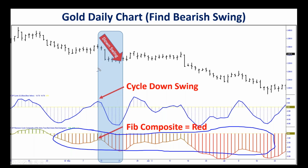I highlighted the shelf life. We've got to understand that. That's one down cycle swing. This is a daily chart. So this is the opportunity. How do we trade it, right? Let me show you a really cool idea on how you can do this.